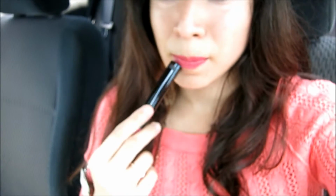So yeah, what I'm actually going to do right now is reapply some only on the inner part and apply some of the lip balm. It is not dry whatsoever, but I wanted to look more presentable.